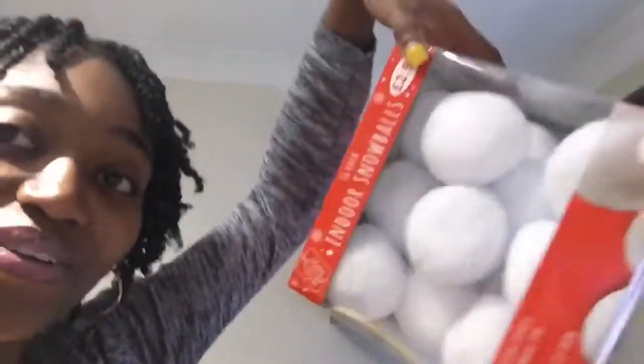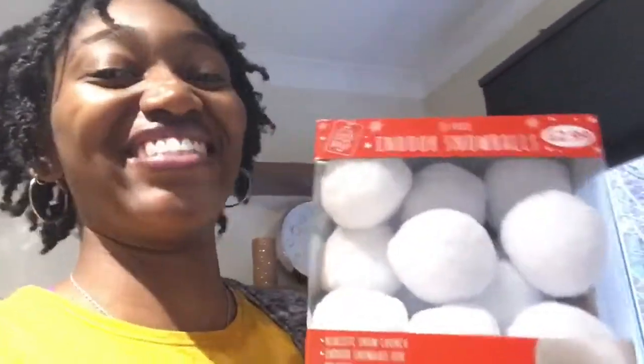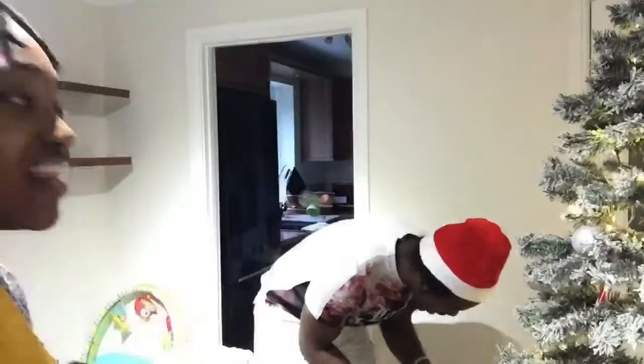I'm lazy. So oh yeah, and I also got, oh yes, we got this. This is just stupidness that we got. But anyway, fake snowball. Like, who wouldn't want indoor fake snowball? $2.99, I'm in. From Bargain Buy.